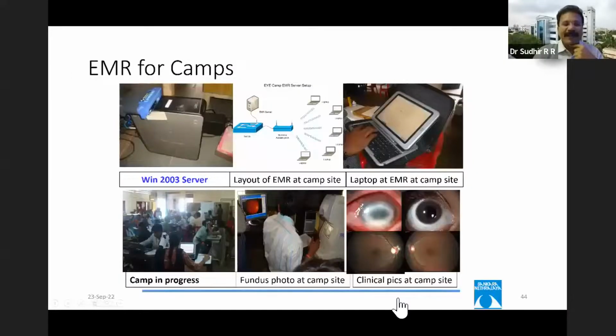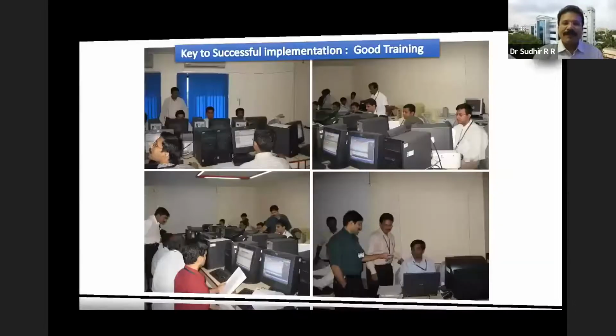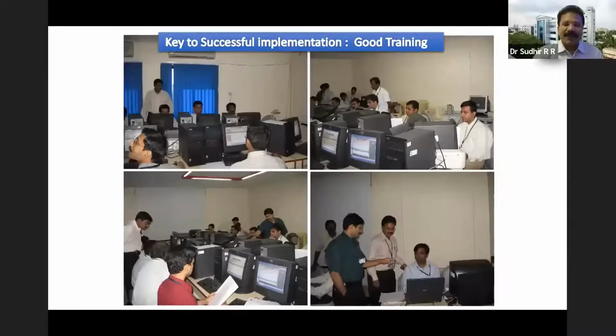Is EMR restricted only to hospitals? No, EMR can be done for camps. We have also implemented EMR at camps, where previously they used to come back to the hospital and then do the data entry. Now, with very good connectivity and EMR available at the camps, all that can be done from the camp site itself. The most important factor for successful implementation was good training.